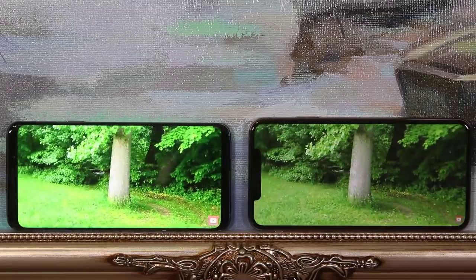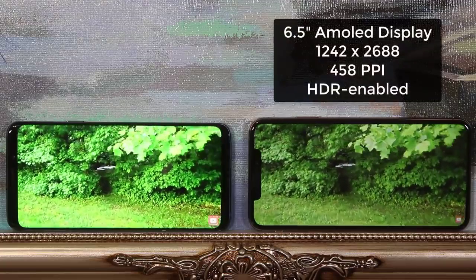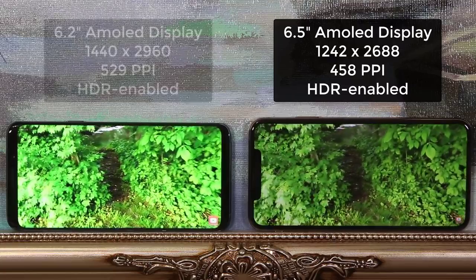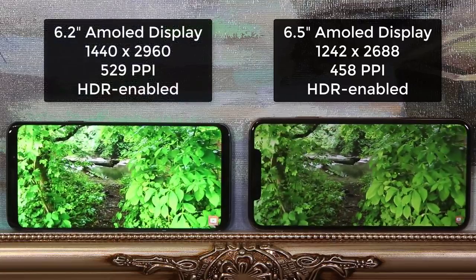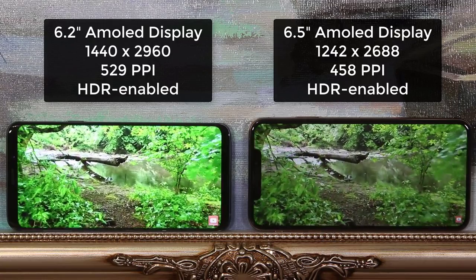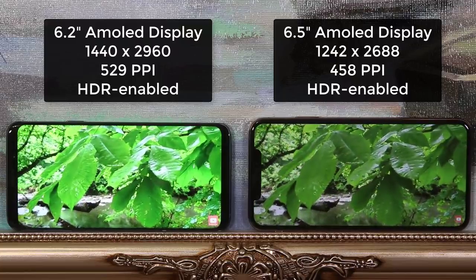The iPhone Max has a 6.5-inch Super AMOLED display with a resolution of 1242 by 2688 with 458 pixels per inch. The S9 Plus has a 6.2-inch Super AMOLED display with a resolution of 1440 by 2960 with 521 pixels per inch. Both smartphones support HDR.